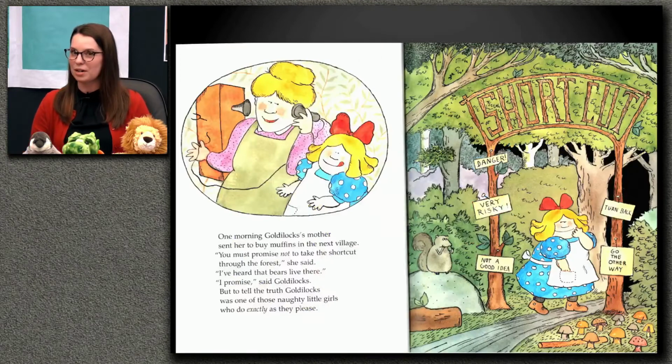Now, you'll remember in the beginning, Goldilocks was sent to buy muffins in the next village, and her mom said, "Don't take the shortcut." And Goldilocks said, "I promise." But what do you see her doing?